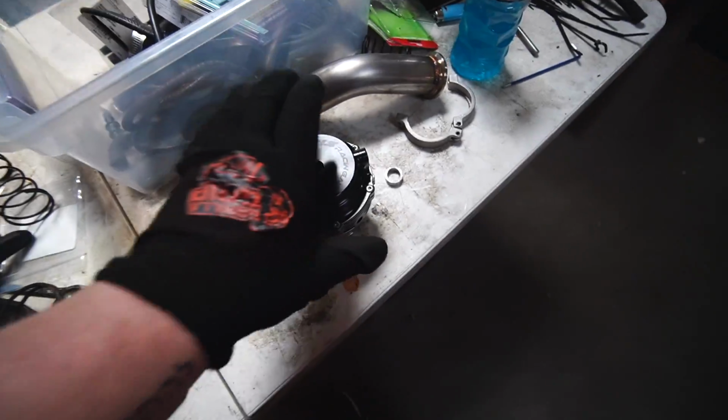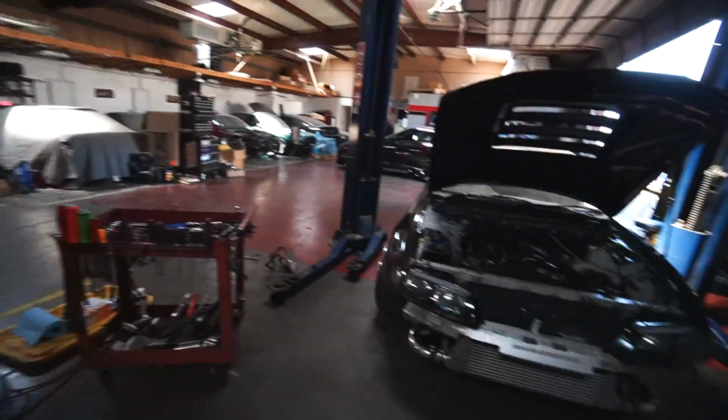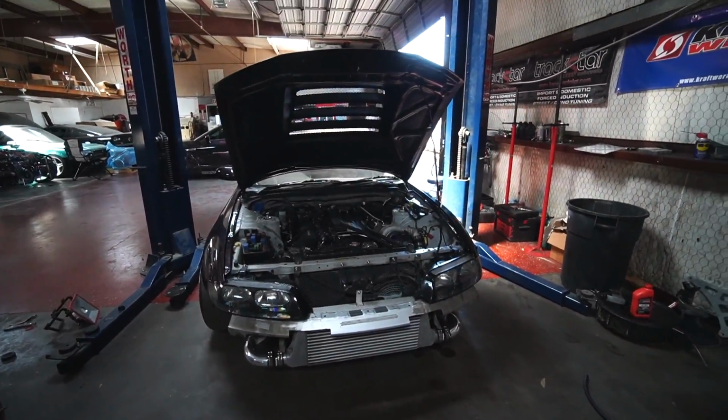And in the meantime, I'm getting this figured out. Drew's welding me up some stuff to where we can go ahead and mount the power steering and the breather can, and the catch can. AC. It's so hot.